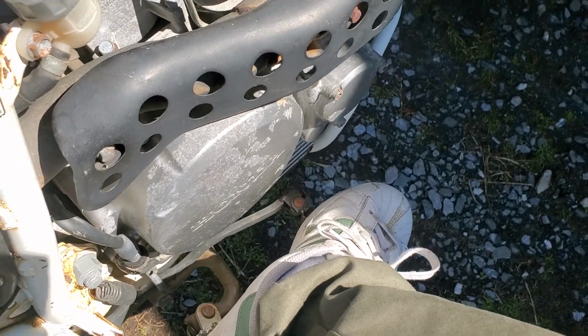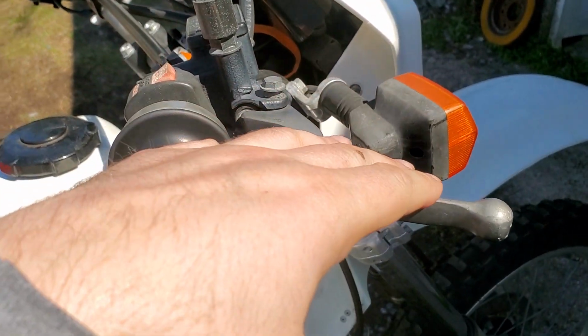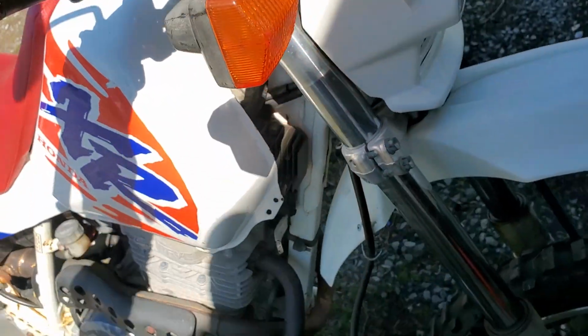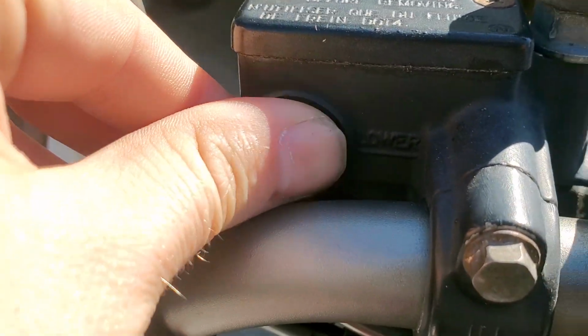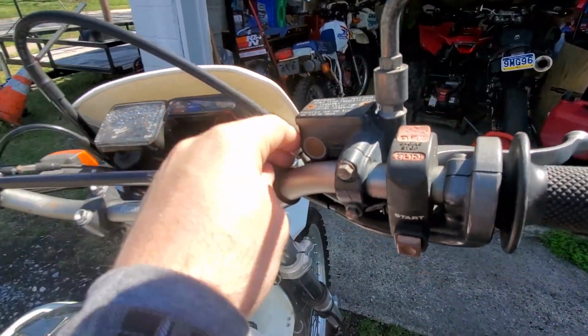You don't want this pedal to go super low. See how close that is? When you hit these brakes, you don't want far travel. You want close travel, just like that. See how close that is? You don't want it to come all the way back. So check the fluid in the master cylinder. There's a window here. Sometimes they're foggy and you can't see in, but like this bike, you can't really see in because the sun faded the plastic.